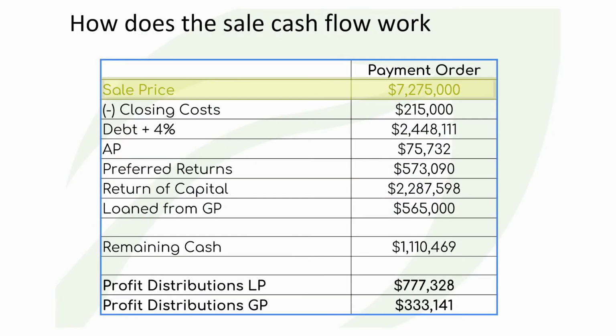Yeah, definitely. So cash flow, we're selling this for the $7.275 million. We have about $215,000 of closing costs. That always gets paid first. That's the attorneys. And we have debt. Again, this is with CBRE. So we are looking at our current debt plus a 4% prepayment penalty. So another 4% on top of that. That's why we see $2.448 million here as our payment.